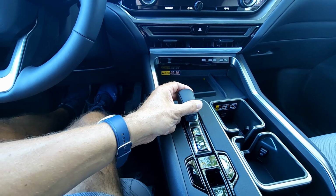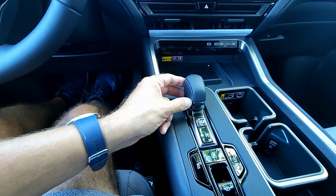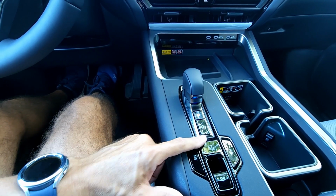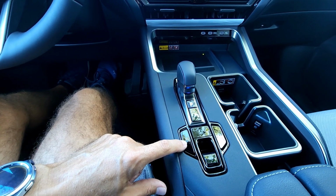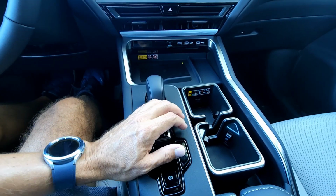So this is not a hybrid vehicle, but this is how you turn it, kind of like in the Prius. So park it, then reverse, neutral, drive. You also have the manual mode. You have the brake hold. You can turn off that automatic start stop button, turn off your traction control, and engage the electronic parking brake.